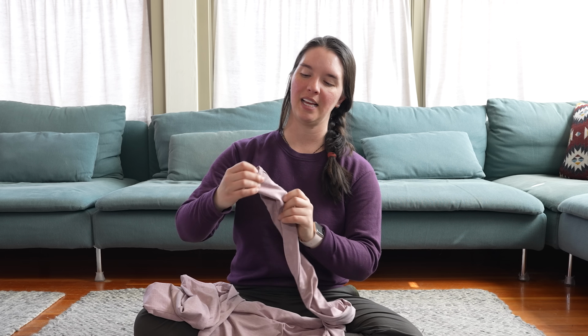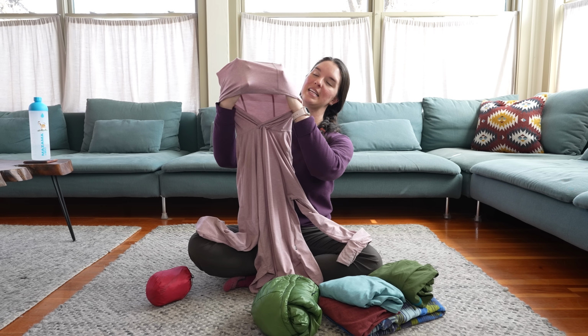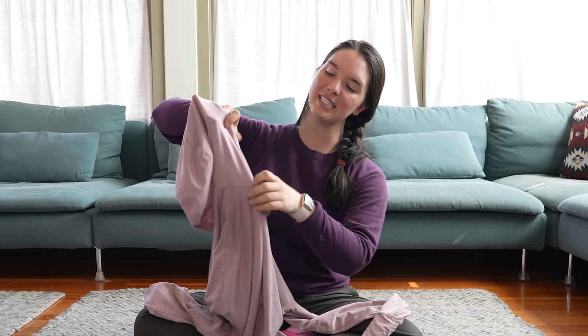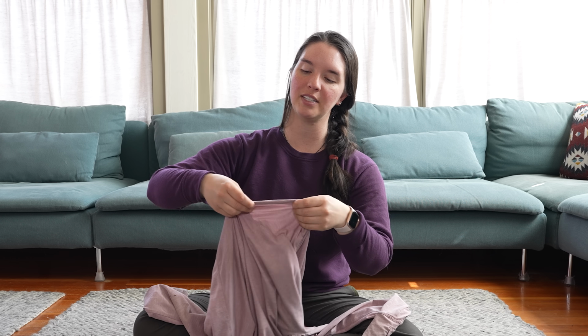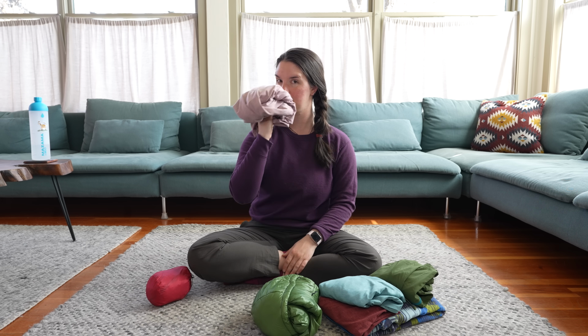The cuffs have thumb holes. The hood is really big and easily covers your head. And then it does have a little drawstring kind of tucked on the inside right here, if you need to cinch it around your face. Mine just has like a permanent stench to it, but it's well loved.